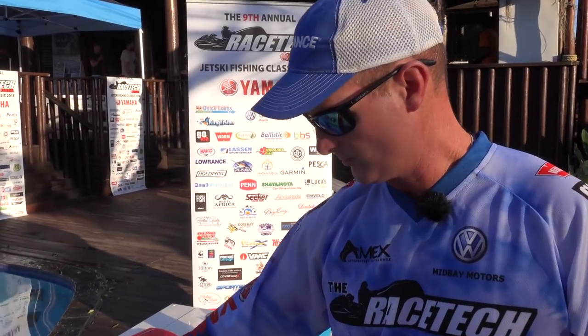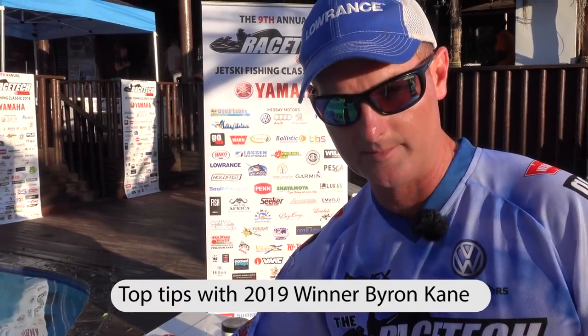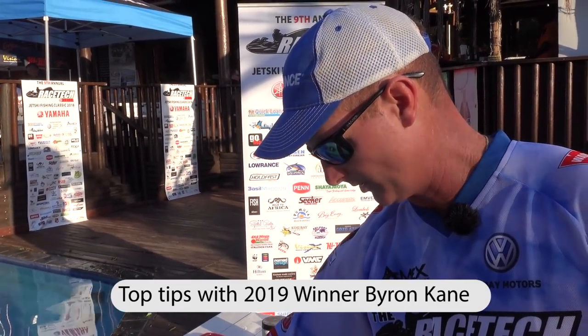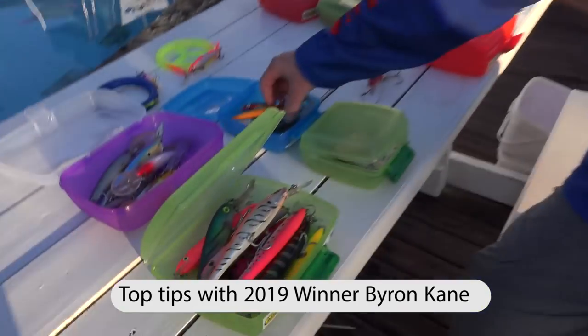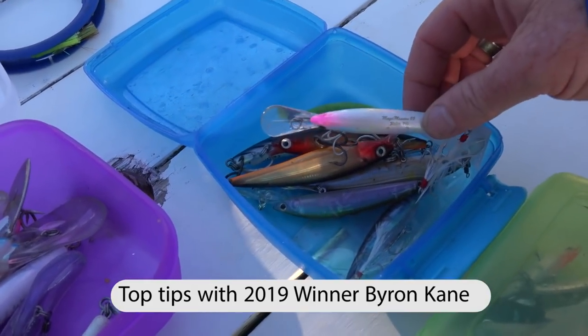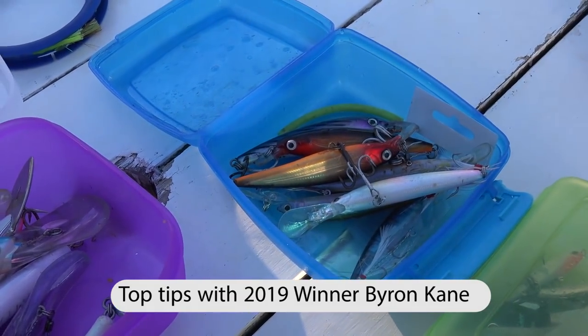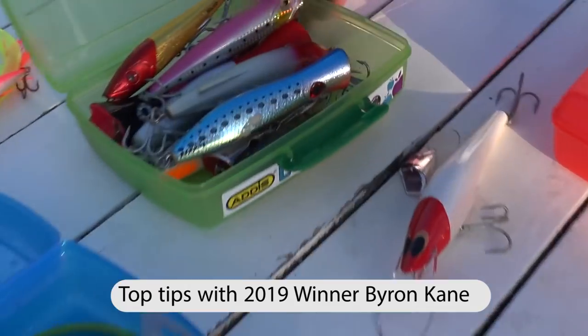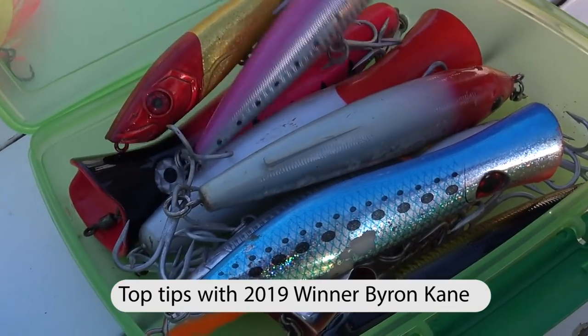Okay, so if you want to go for smaller fish like snook and maybe your smaller kingies in the shallows, you can go down to smaller profile lures, your snook lures, your little Rapala, and your Kingfisher Strike Pros. Surface, as I said, there's a lot of action on the surface at certain times of the day, so you want to have poppers and stick baits.